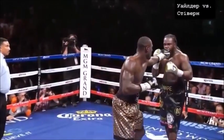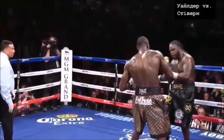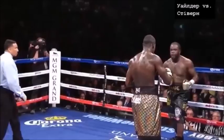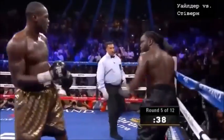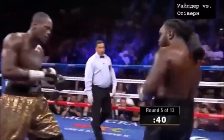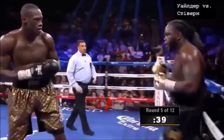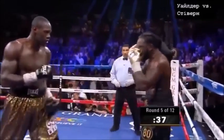Now we see Deontay Wilder using that lead hand to set up his right hand. Notice how he's able to punch in between the defense of Stiverne. A lot of these right hands were actually landing, which people didn't really know. And here you see Wilder, good patience, doesn't take the bait from Stiverne. Shoots that 1-2 combination. Stiverne goes on the ropes trying to bait something from Wilder, and Wilder doesn't take the bait.